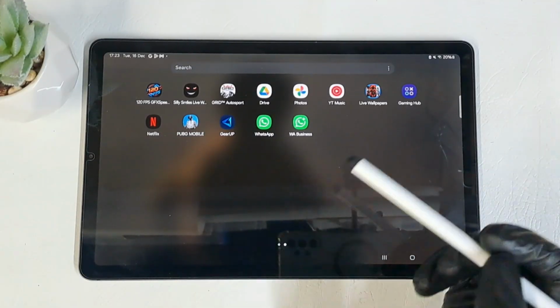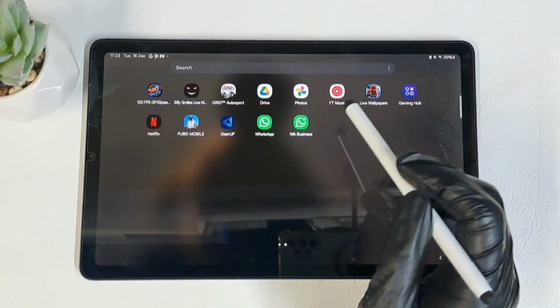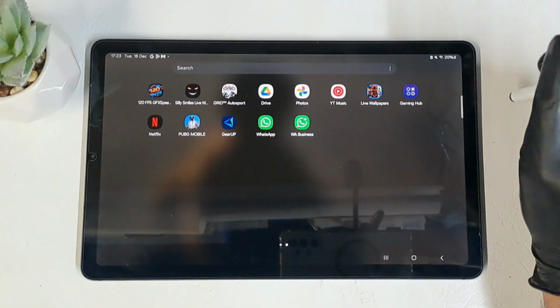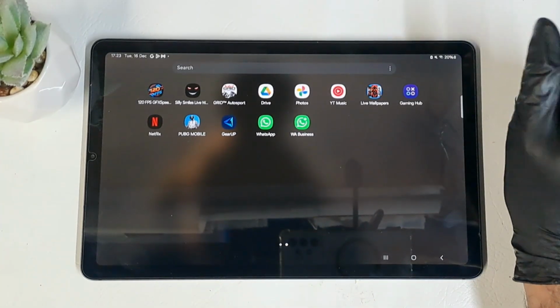So if you need that, you can have two different WhatsApp in one device, Android device or iOS device, and it's extremely easy to do. You can just download WhatsApp and WhatsApp Business and you can use two different numbers from one device. So that's how you do that.